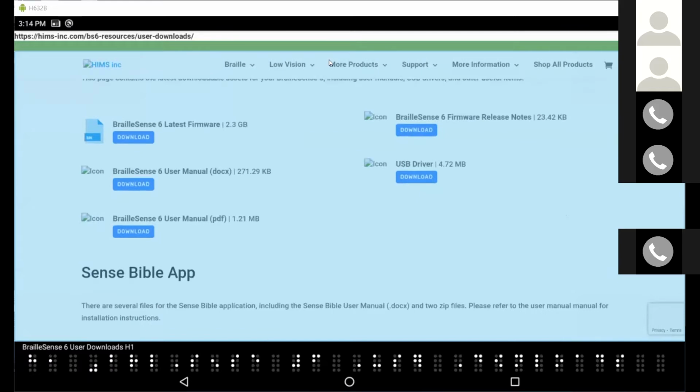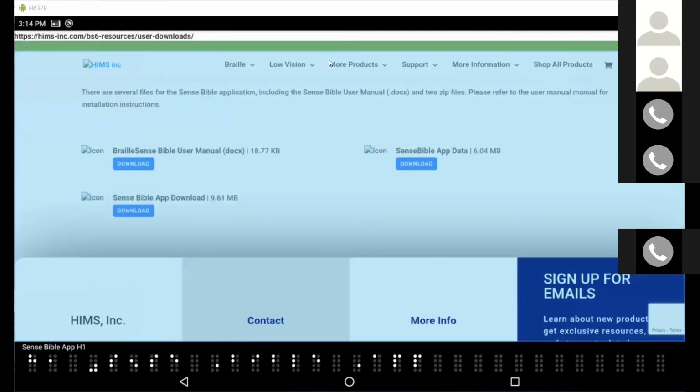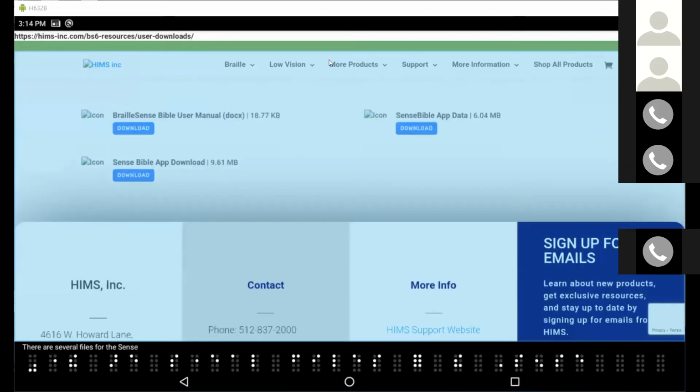All I did was look for Bible, BrailleSense. Sense Bible app, heading 1. There are several files for the Sense Bible. I'm just going to read down a line at a time here. Bible application, including the Sense Bible user manual docs, and two zip files. Please refer to the user manual for installing instructions.